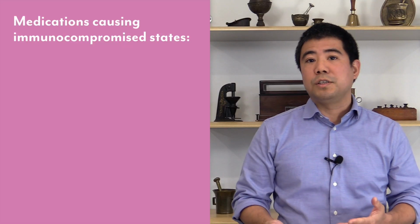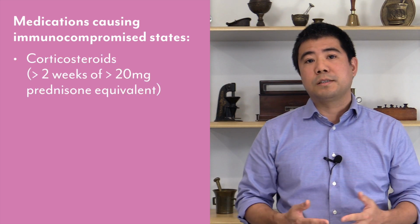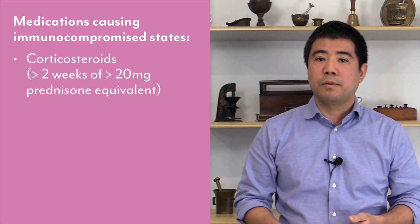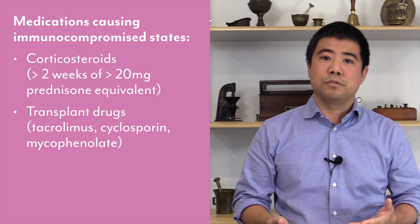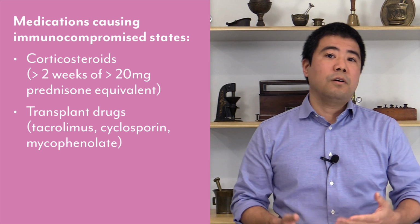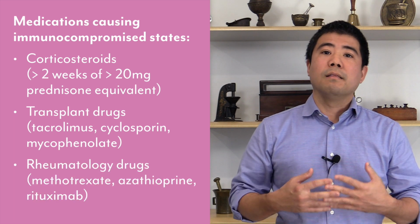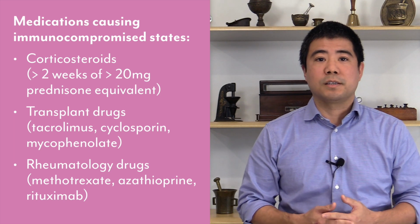There are other means of identifying these patients based on review of medications. So patients receiving chronic systemic corticosteroids for greater than 2 weeks at a dose of 20 milligrams of prednisone equivalent or more are considered immunocompromised. You may be able to find your transplant patients as well, those receiving medications like tacrolimus, cyclosporin, or mycophenolate. And then there are also other patients who have rheumatologic conditions that are on immunosuppressive meds like methotrexate, azathioprine, or receiving biologic agents like rituximab.